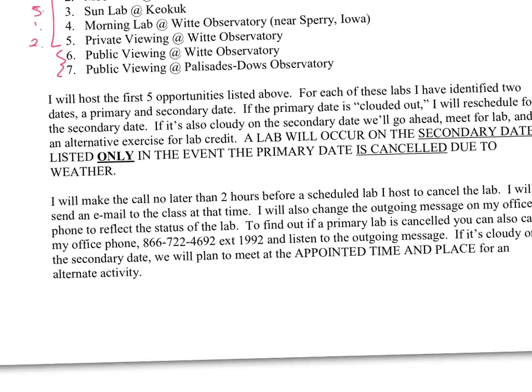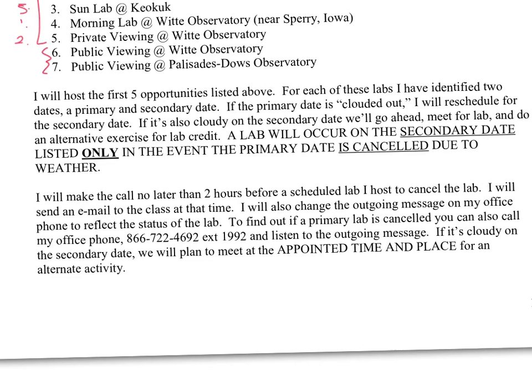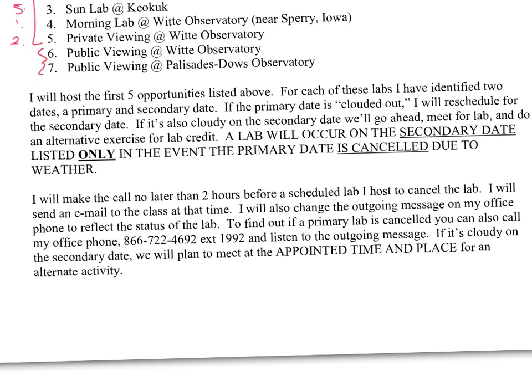Now, for the 5 that I host, you're going to see on the next page that there are 2 dates: a primary date and a secondary date. The primary date is the one that I'm hoping will go. In order for us to observe things, it needs to be clear, not cloudy, let alone rainy. So if it is cloudy for the primary date, then we're automatically going to shoot for the secondary date.